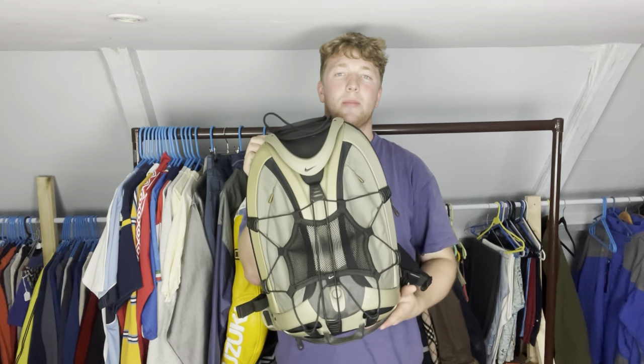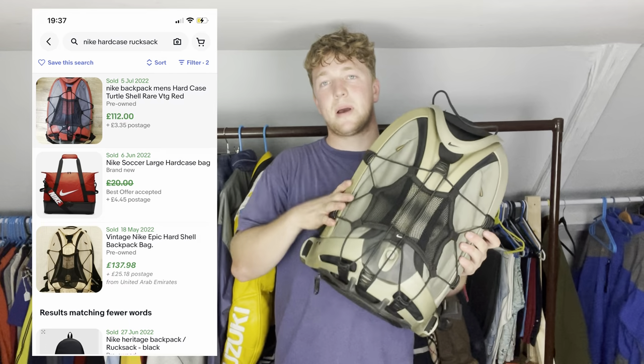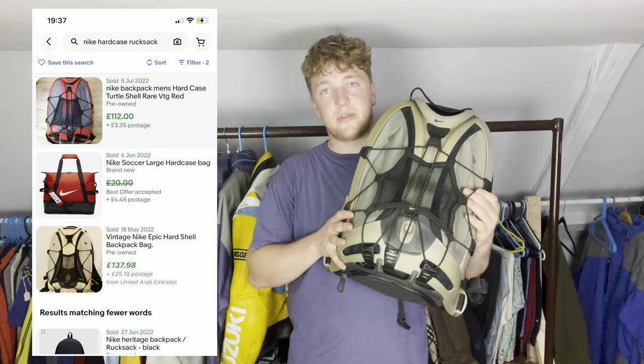And then finally, my favorite item of the day, the best of the bunch. This early 2000s, I think it's early 2000s or late 90s, hard case Nike rucksack. It probably has some sort of technical name, but yeah, it's just awesome. So cool. I paid £10 for this. I put some sold eBay listings. I haven't seen any of them for sale.